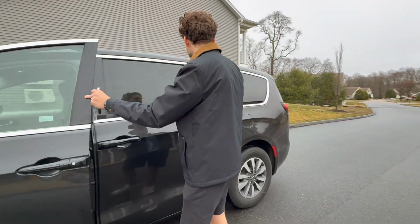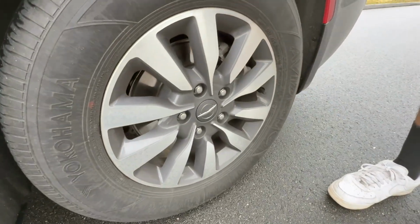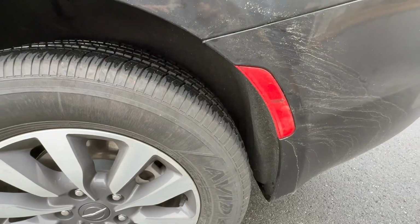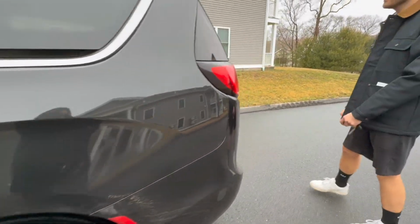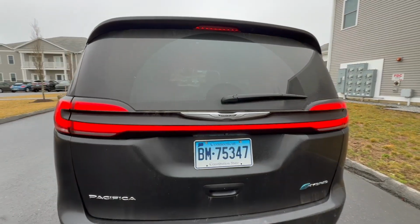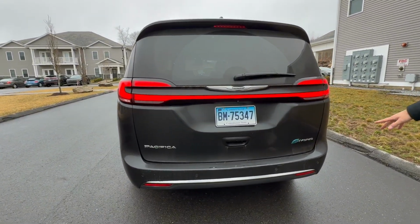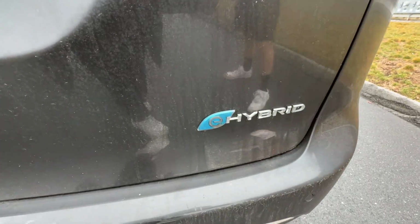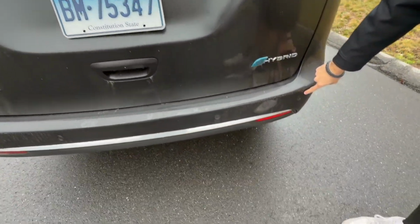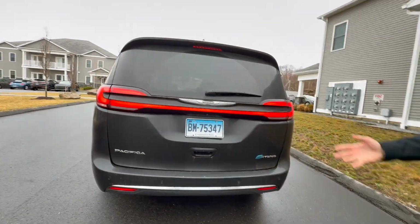Here, let's see, the tire on the rear should be the same: 235s, 65 and 17-inch wheels. You do have a nice side light that's incorporated nicely in the bumper. As we get back here, you do have a nice continuous tail light. Let's see how it works. Yep, it's nice and continuous, kind of like the old Chargers, not anymore. Pacifica badge, and you got your E hybrid badge, which is nice. Rear windshield wiper, third brake light up here, and you do have rear parking sensors on your bumper. Another chrome trim and some red markers on the back.